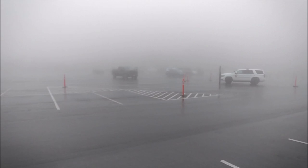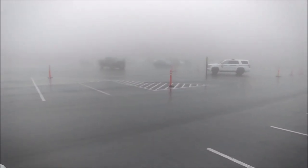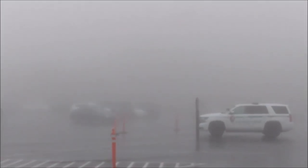It's September 22nd, almost 9 o'clock at Logan Pass. Somewhere over there is the visitor center.